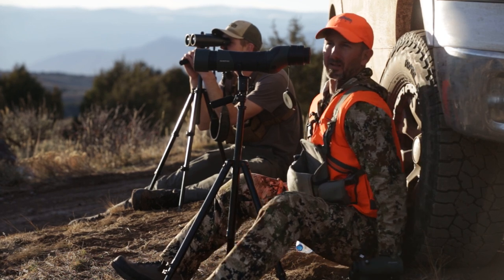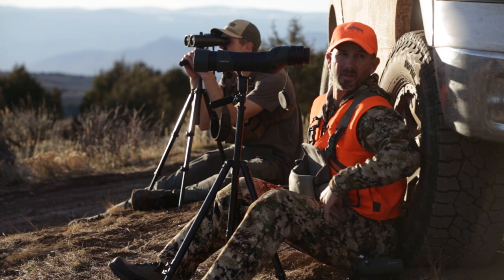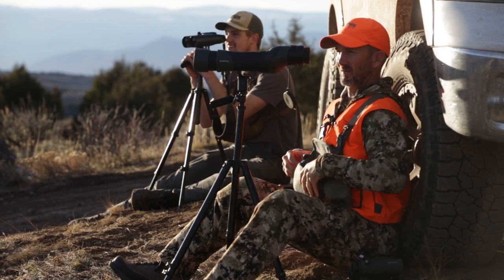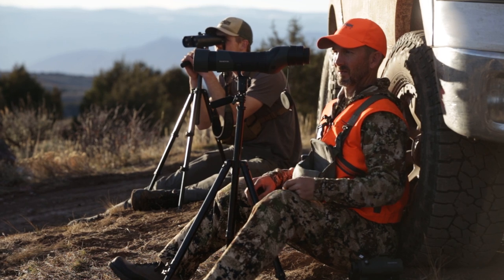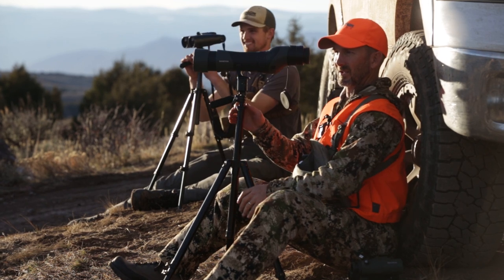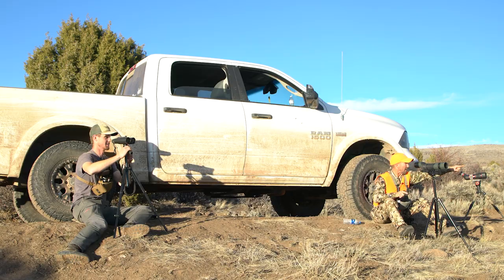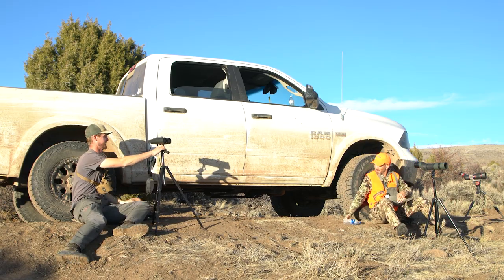Anytime it's 4 o'clock, buck deer start to really move. Now it's, hey, look at this buck right here. Turn around. Oh shit, that's him. That's him. Yeah, right there. Dude, get your bow. Get your freaking bow.